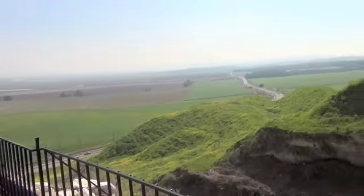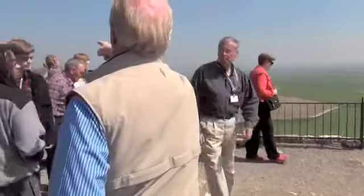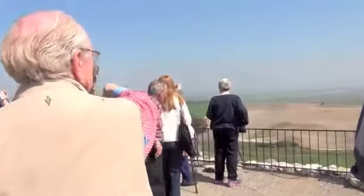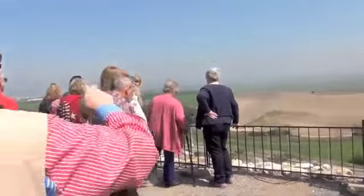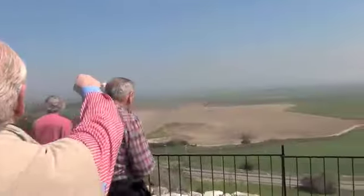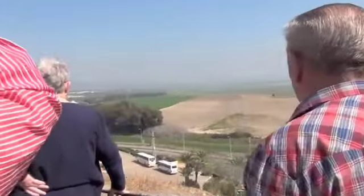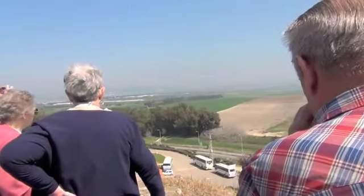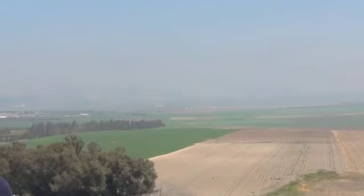But now you've seen where Nazareth is, right back over there. You see the city. That's Nazareth. And there is Mount Tabor between the two mountains straight out there. That's where Deborah and Barak had 10,000 horsemen. They were taken up on top of that mount because there's only one serpentine path to the top.